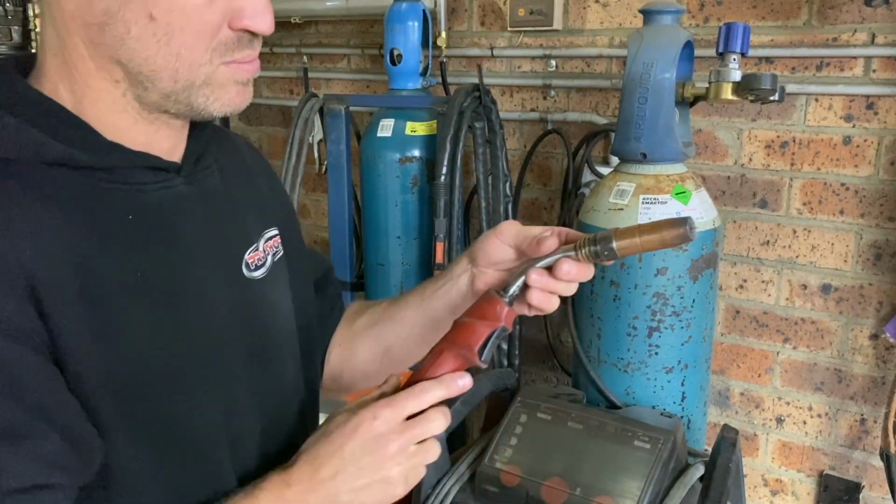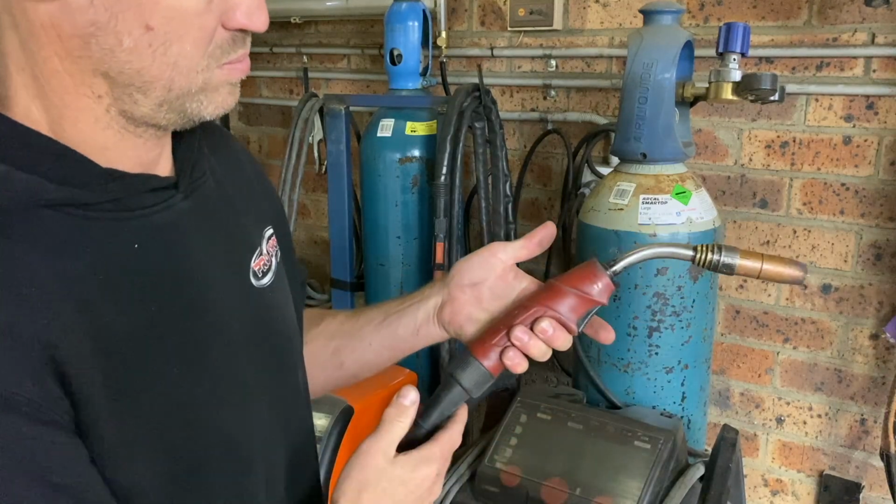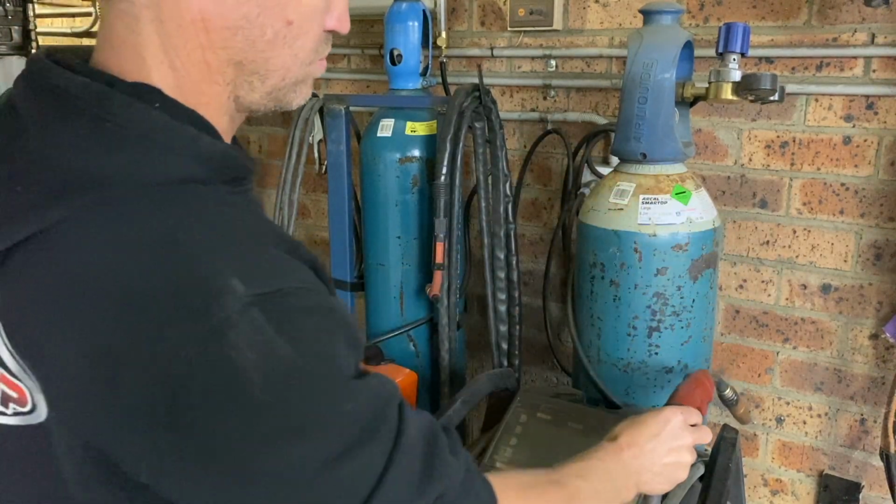The only thing I've changed on this machine is the torch and lead. At my old work, we used to use Fronius welders, and I feel they have a better torch. It's just my preference and what I'm used to.